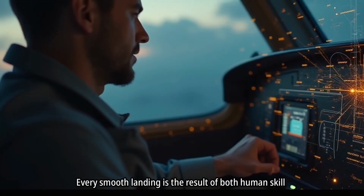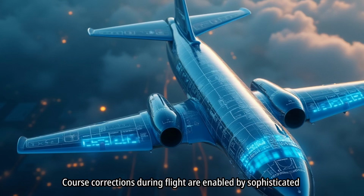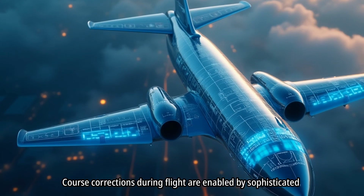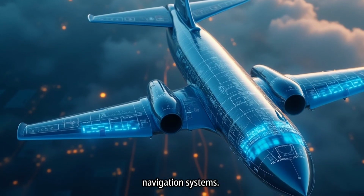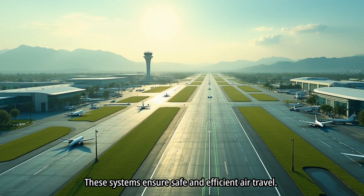Every smooth landing is the result of both human skill and advanced technology. Course corrections during flight are enabled by sophisticated navigation systems. These systems ensure safe and efficient air travel.